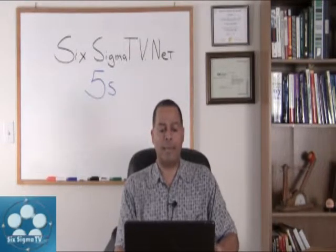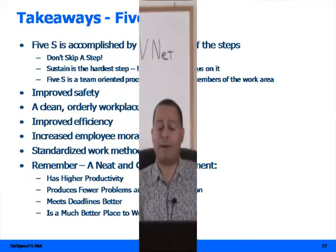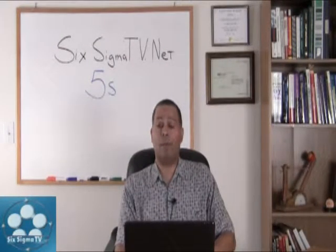And so here are some of your takeaways. 5S is accomplished by doing the following of all the steps. You can read them. I've gone through these. It increases your employee morale. It's a clean and orderly workplace. You have standard work methods. You have higher productivity. And remember, it's a much better place to work.